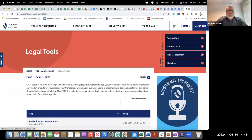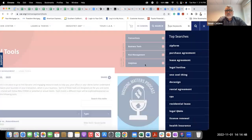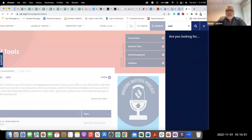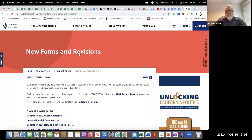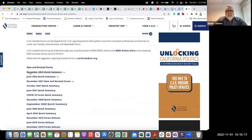Okay, now let's go into the new forms. I usually just type in new forms. And that takes you into this section where it says new forms and revisions. Okay, click on that. Here is where it's going to provide you with all the updated forms that are being created twice a year, once in June, and then a second one in December. The cool thing is right here, see this section here, December 2022, quick summary. You click on that, that's going to take you to the actual forms.